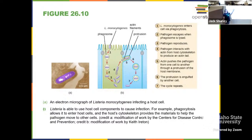The protrusion isn't 100% a phagosome, but it's pretty much the same sort of idea. And as it gets in there, it degrades that, replicates, and basically is a repeat of this, and we just keep progressing. So multiple cells, once the first one is infected, it basically is kind of just a chain reaction as it moves from one cell into the next.